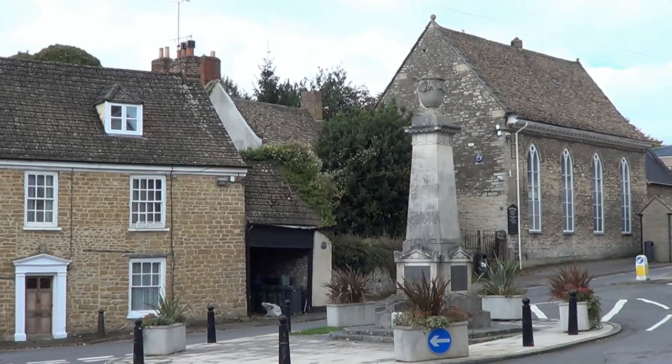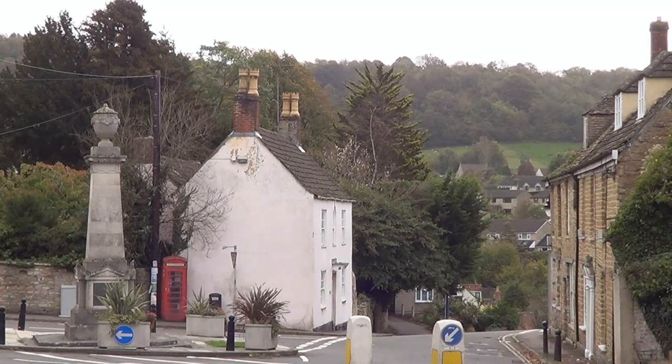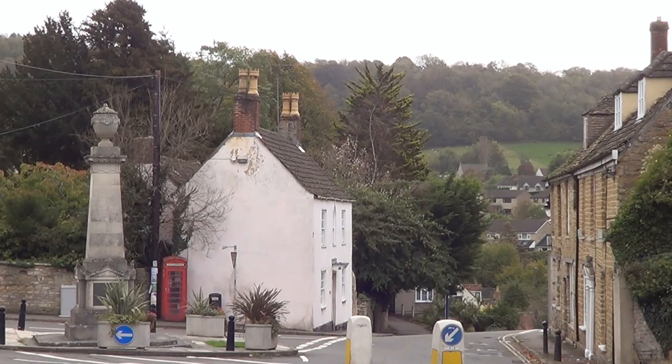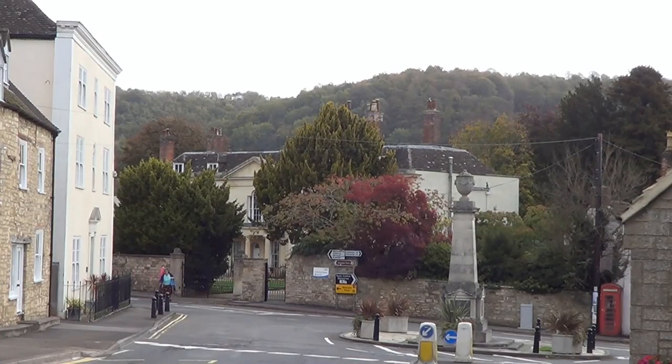This is the War Memorial, which stands at the foot of Old Town, at its junction with Culver House. Erected in 1920, it is a Grade II listed structure. The names of servicemen killed in World War I and World War II are inscribed on the memorial.